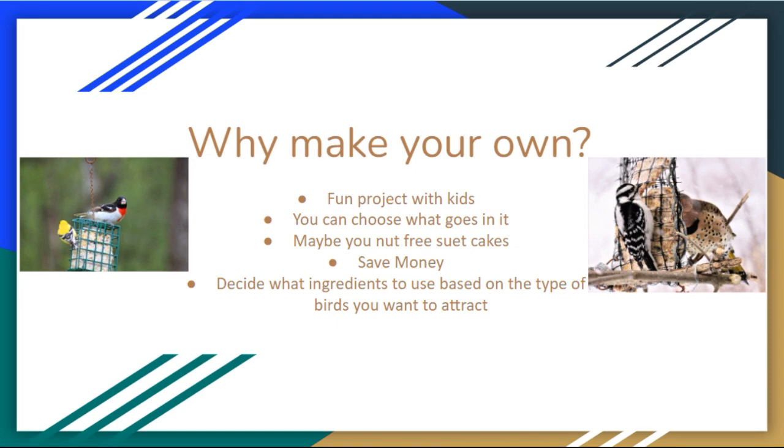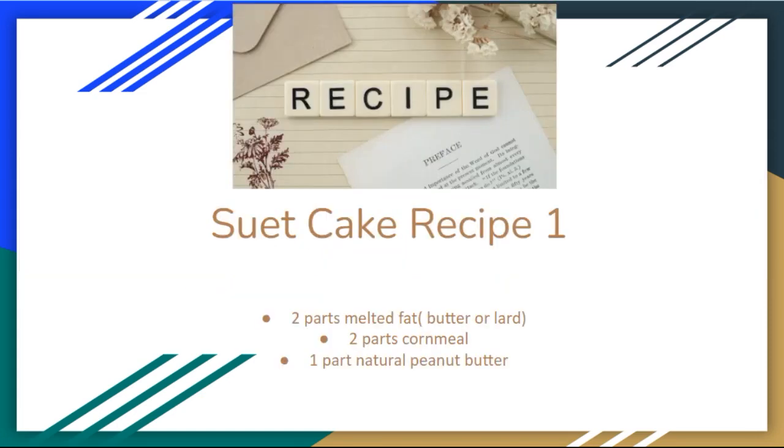So the first suet cake recipe, if you don't have any kind of nut allergy, you're going to use 2 parts melted butter. You can use butter or lard, some kind of fat like that, and 2 parts cornmeal and 1 part natural peanut butter. So that's the first recipe that you can give a try to make suet cakes. This is the regular, the peanut butter kind.